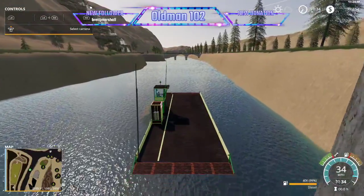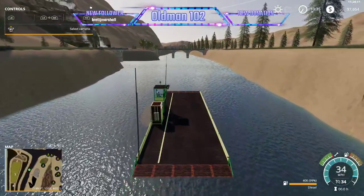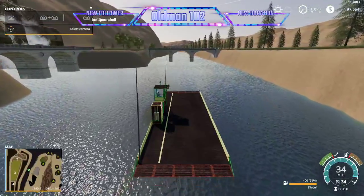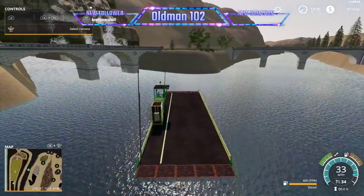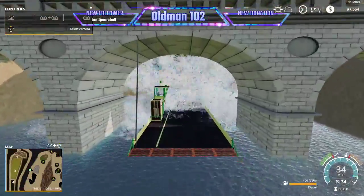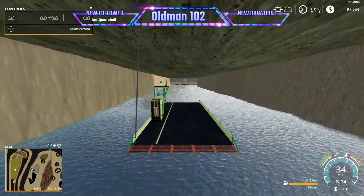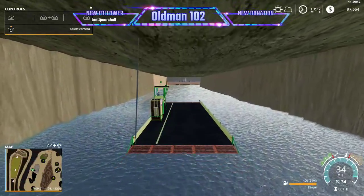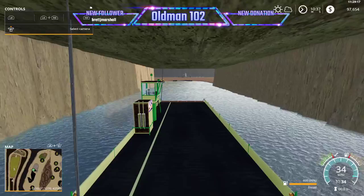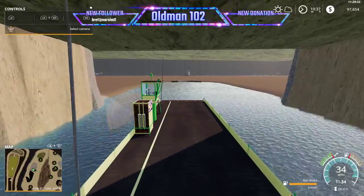Now you could drive this ferry anywhere in the water, so you could take it anywhere where there's water on the map. But you'll have to come in here. And then inside the mountain, we will have a massive area for mining. This will be one of two areas you could drive into for mining.